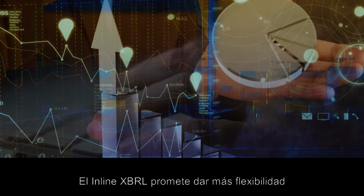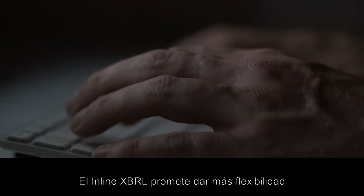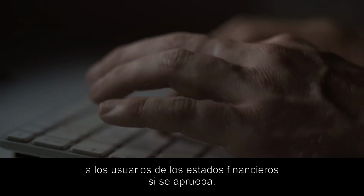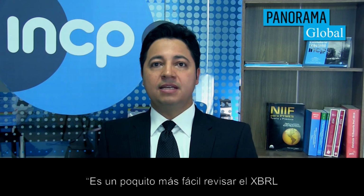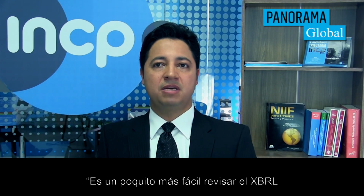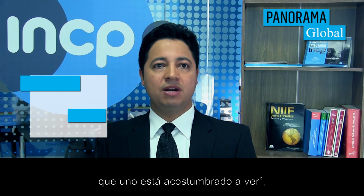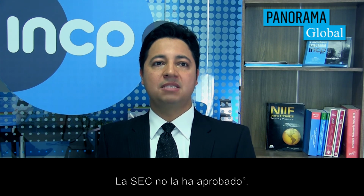Inline XBRL promises to provide more flexibility for users of financial statements if it is approved. It is a little bit easier to review the XBRL because you are looking directly at the financial statements that you are used to seeing, said Rochman. That is the potential because it is now one combined document, but it is still a proposed rule. It has not been passed by the SEC.